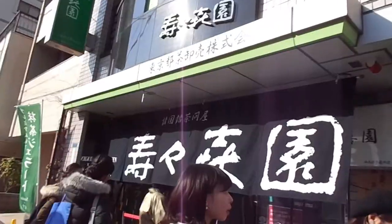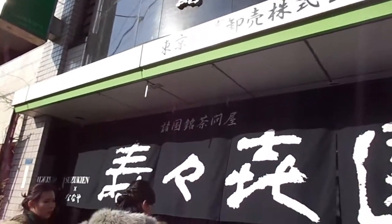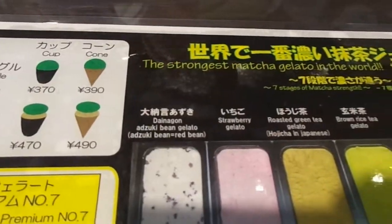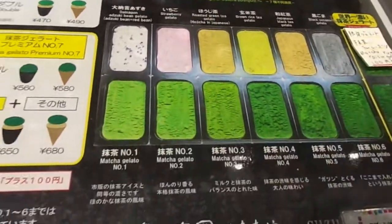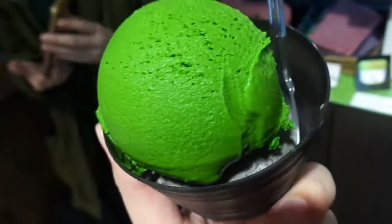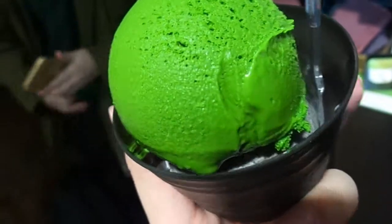Right now we are heading over to the matcha ice cream shop. It's called Suzukien. You can choose the level of matcha you want, ranging from 1 to 10. So yeah, we will go for 5 and 8, I think. This is a shop. It looks so good. We chose the number 5 matcha and also the black sesame.